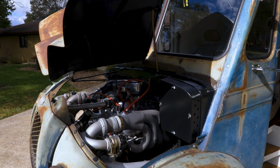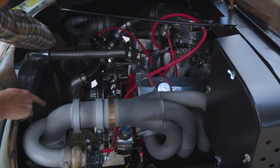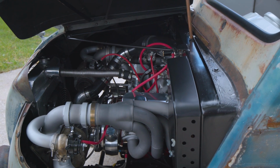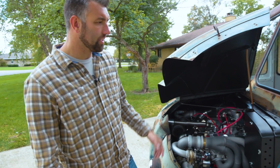496 big block Chevy twin turbo engine. These are the twin turbos. Up here is the Holley Sniper, the EFI fuel injection system. Although built for speed, this truck is still tasteful. Then we get into the interior.